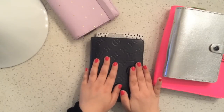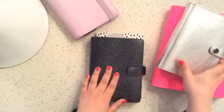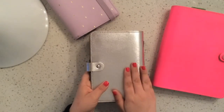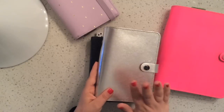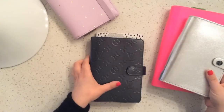This is the Louis Vuitton Agenda in Monogram Mat in the MM size. Now, I'll be comparing it to the Filofax Original in the personal size. I currently only have Filofax Originals. This is my favorite style from the Filofax line, so this is what I have to compare it to.